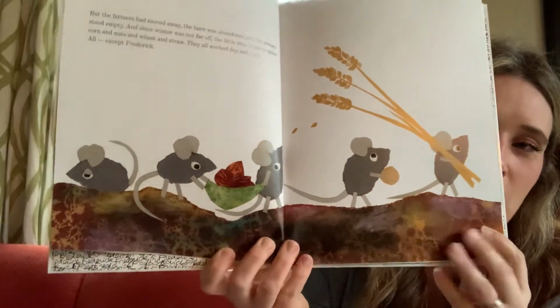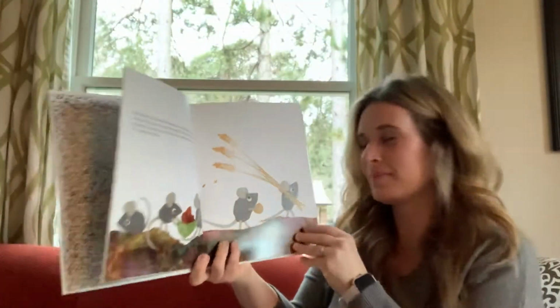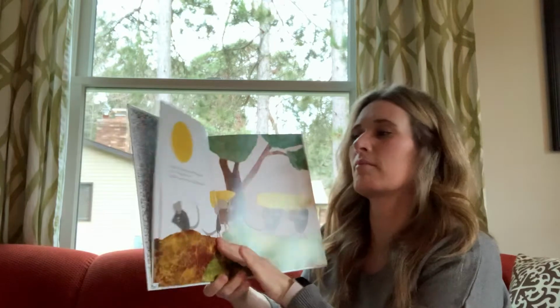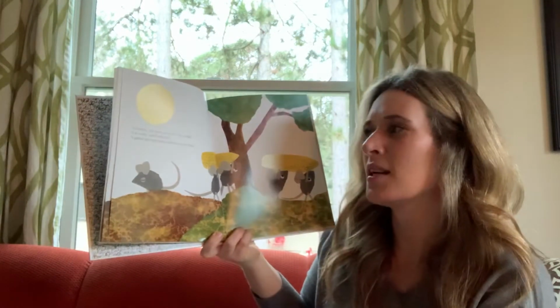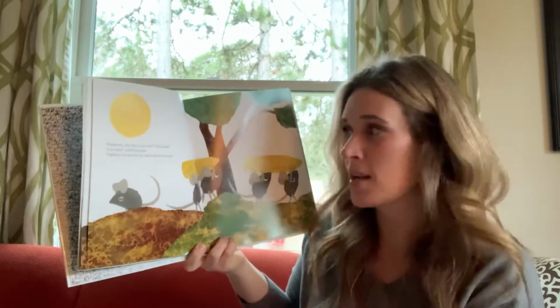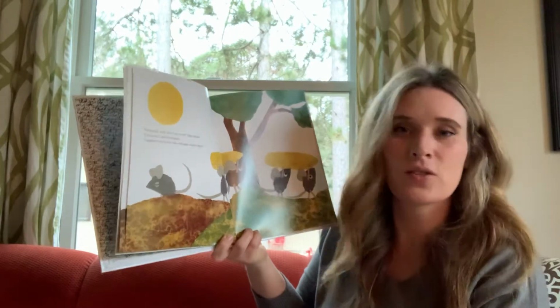So you can see the mouse family working, and then here is Frederick. Frederick, why don't you work? They asked. I do work, said Frederick. I gather sun rays for the cold, dark winter days.